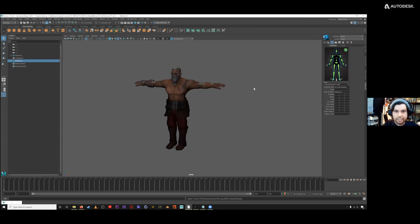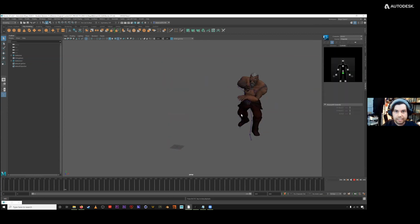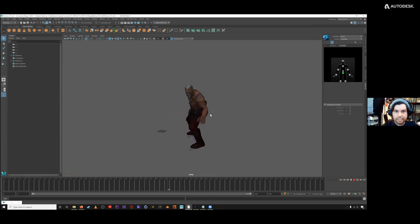And the great thing about having this built in natively into Maya is that this asset we downloaded already has a characterization definition on it. So to get it on our character, we just go to source, character, that's the animation we just downloaded, and boom, that's it. And having it be this easy is really a game changer.